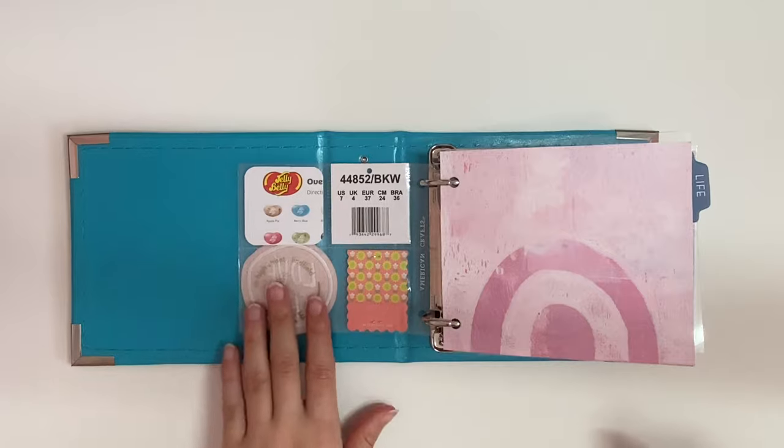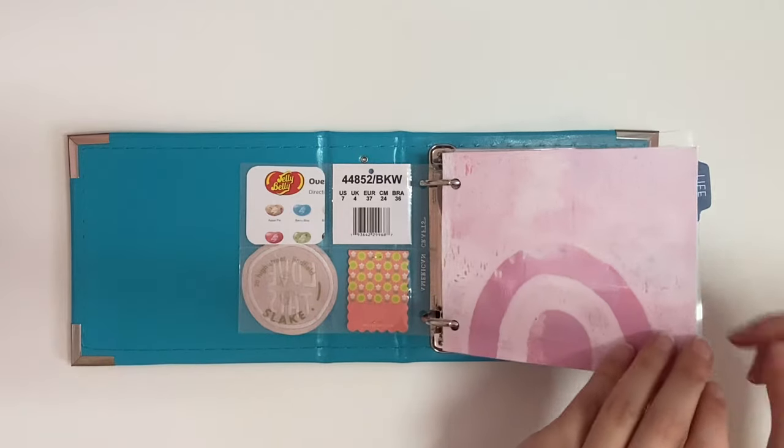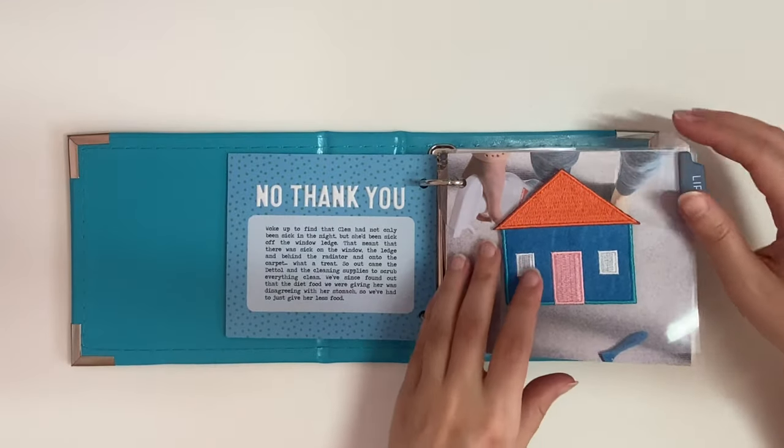So it was just a little kind of, I knew somewhere in the album I wanted a little nod of some bits and pieces that I'd collected that week. That's just another jelly plate piece, so I just pop that in there, little rainbow.